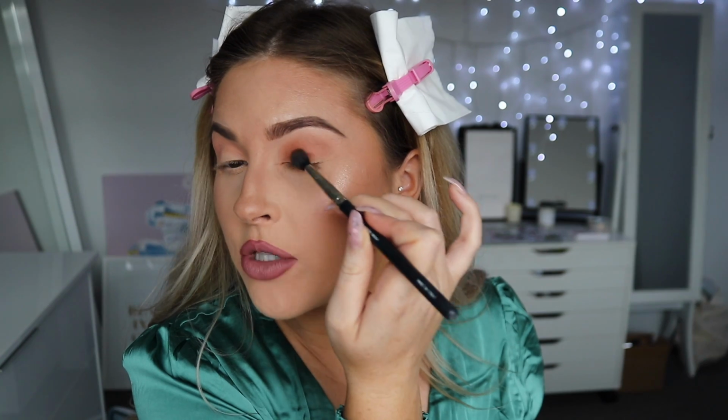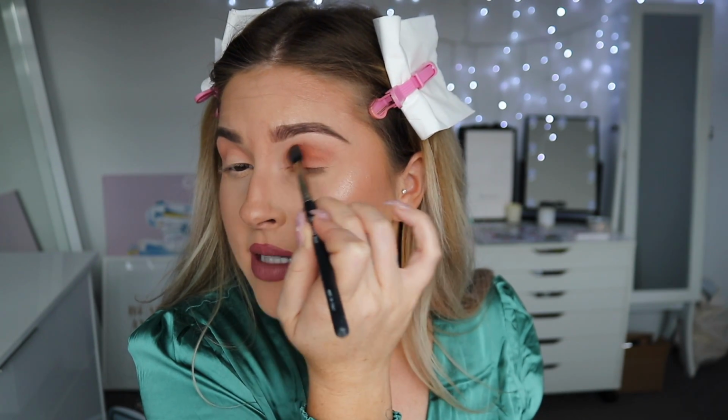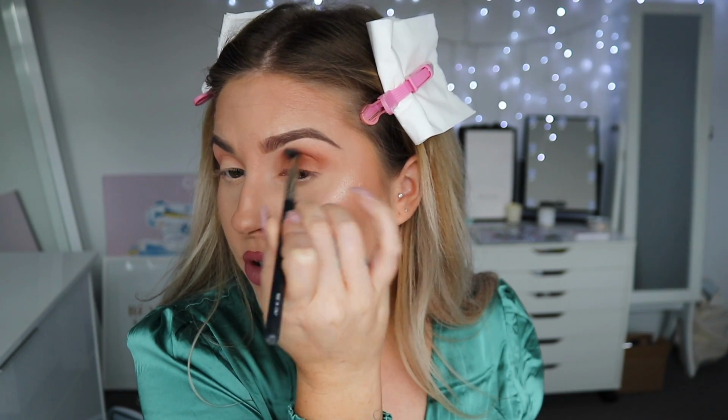So if you want it to look super opaque on your eyelid, just use an eyeshadow brush as per normal, but I'm just using a blender brush just to give a wash of color, because I am going to go over top with shimmer anyway, and then just blending that through the crease.